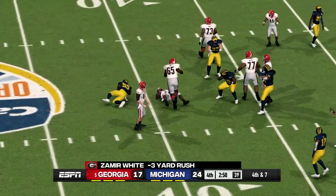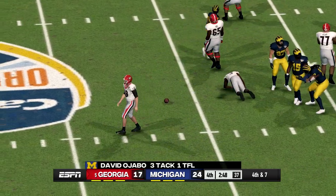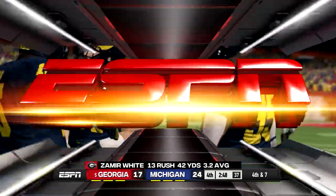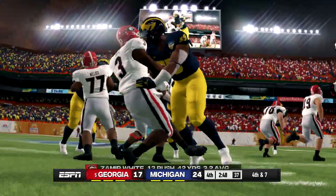Into the tailback, and he's met in the backfield. And that play was snuffed out from the get-go. You're right. This is a delayed handoff to the tailback, and the defense wasn't fooled at all there.